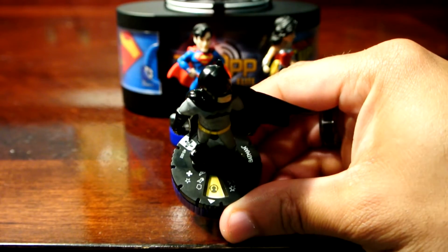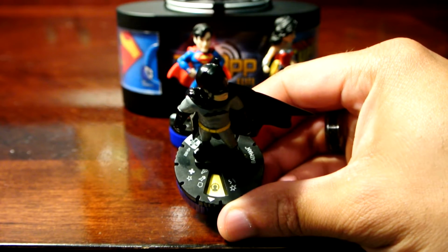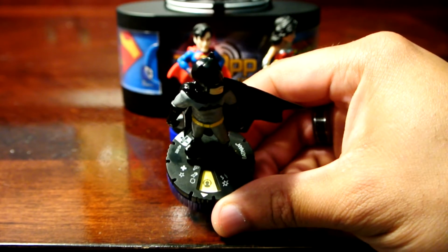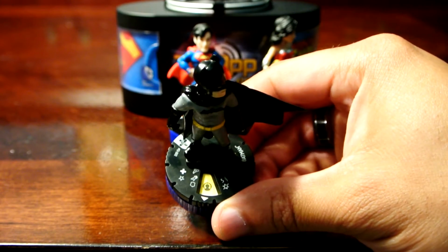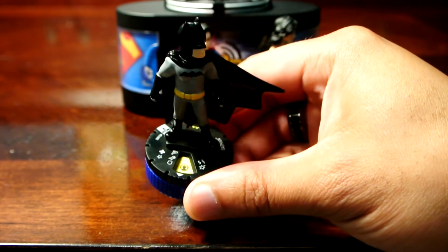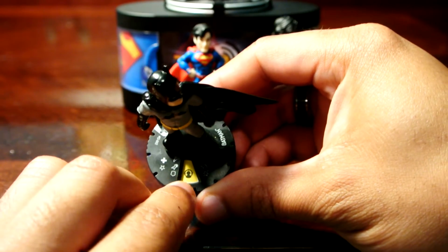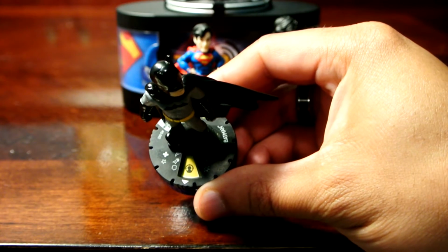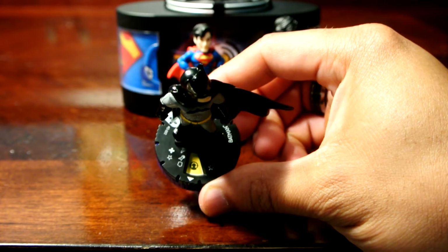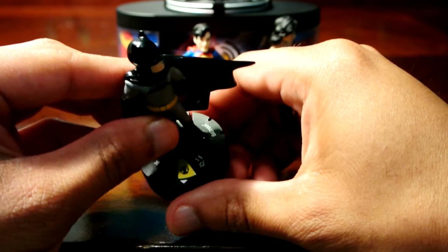Now, I should also mention that these characters are compatible with the HeroClix tabletop game. You also get a code to redeem the characters online if you play the HeroClix online game. But for the mobile application, the TabApp Elite mobile application in general, you see these yellow background icons here. You can switch the gameplay style that you want your character to have, the fighting style, if you will. So each character has 3 fighting styles.